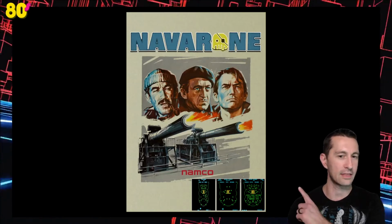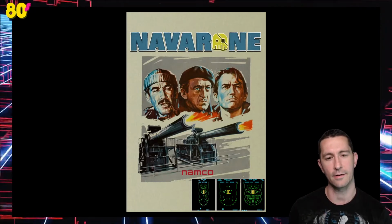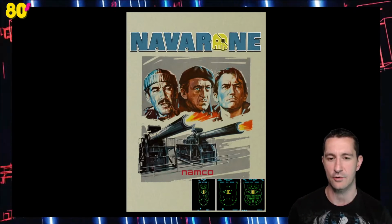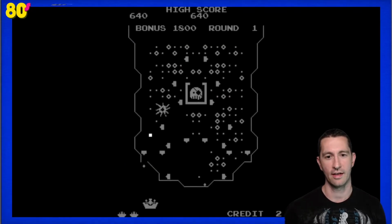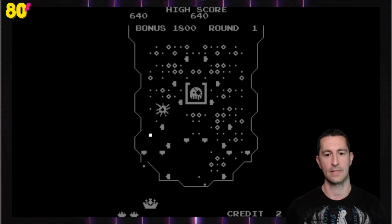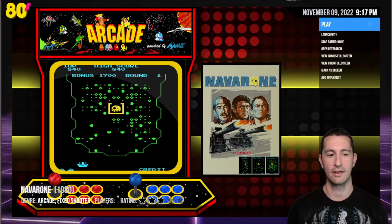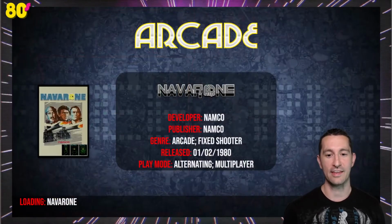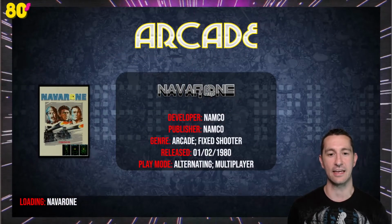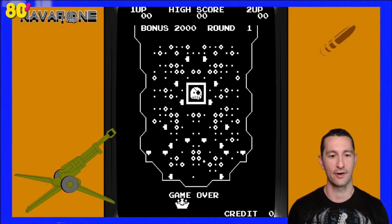Because if you look on the far right, that's Gregory Peck. And then in the center is... I think it's Inspector Clouseau, but I forget the actor's name. And they give us a few screenshots right down here. Navarone. There's our screenshot, possibly programmed only in black and white. We don't have a manual for this one, so we're just going in. It is February 1980. Checking out Navarone in the arcades by Namco.